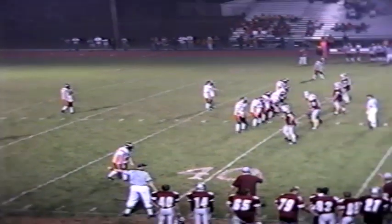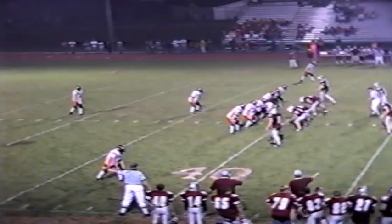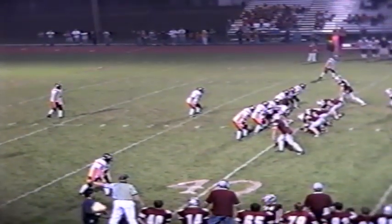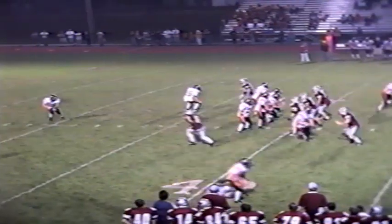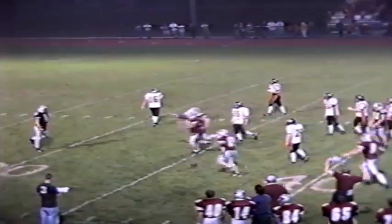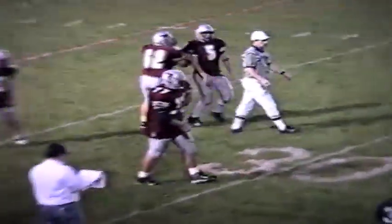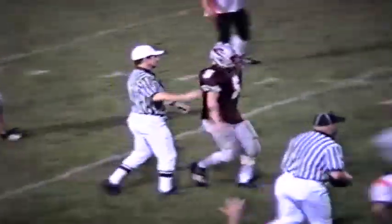Back into punt formation goes Mark Mace. Mark gets a good snap. No, he's going to run it. He's going to throw it. It's going to be blocked on a terrific defensive play by number 5 here of the Cardinals. And Pine Grove takes over the football.